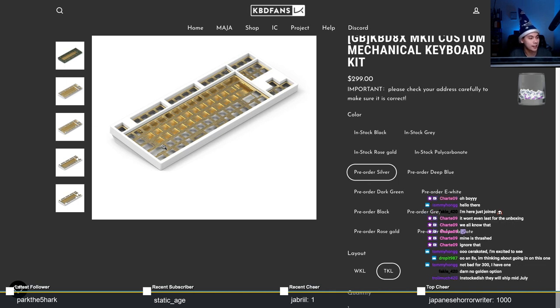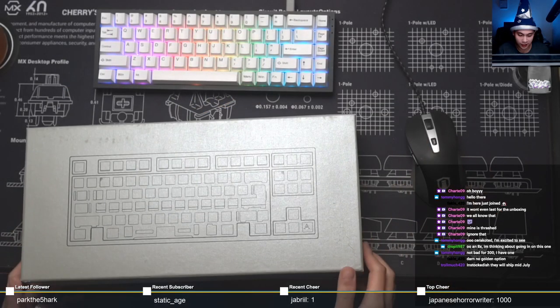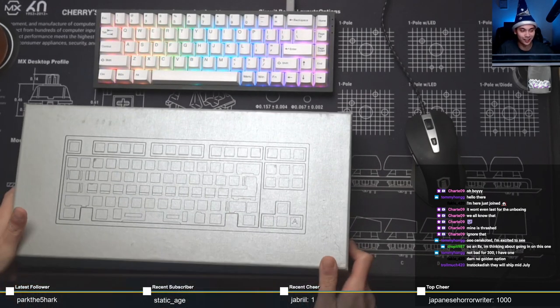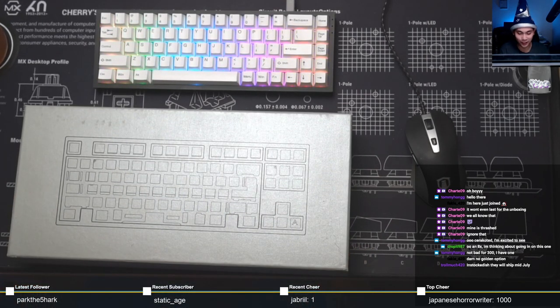I completely forgot all about that, because at the same time that I picked this up from Chart here, I also returned his KBD67. So I wish I could have compared the two, but oh well.